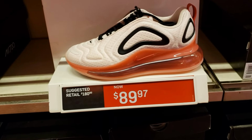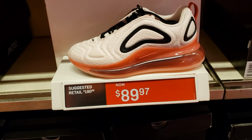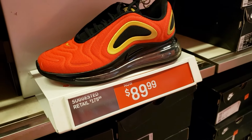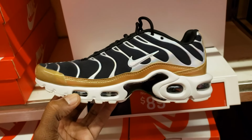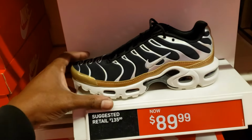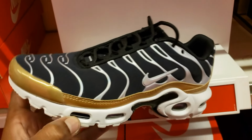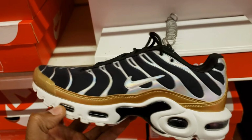Another colorway of the 720, which is about $2 cheaper, or 2 cents cheaper. This one's $89.97. This one's $89.99. Ladies and gentlemen, ladies watching, are you feeling this? Air Max Plus, $89 as opposed to $135. Black, silver, and got a gold trim to it. Feel like there's like an iridescent type of thing going on where that silver is at.